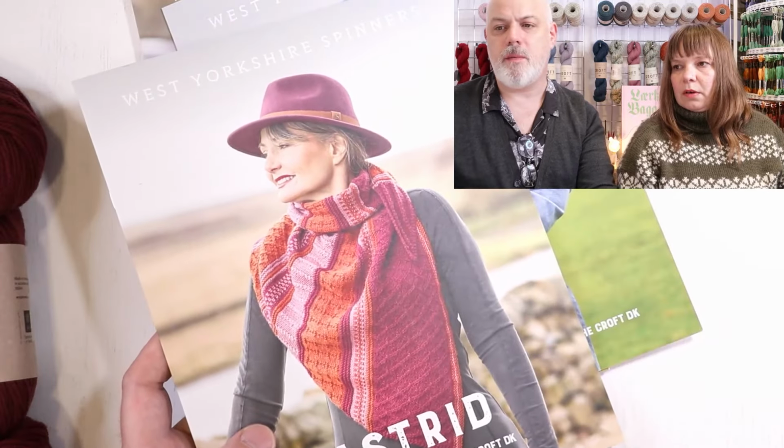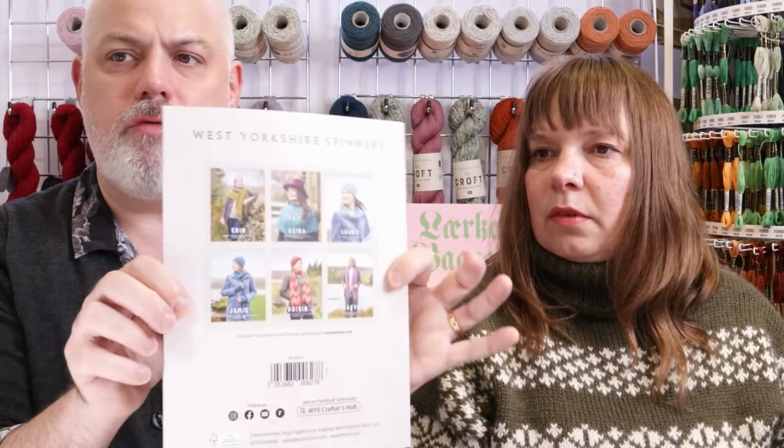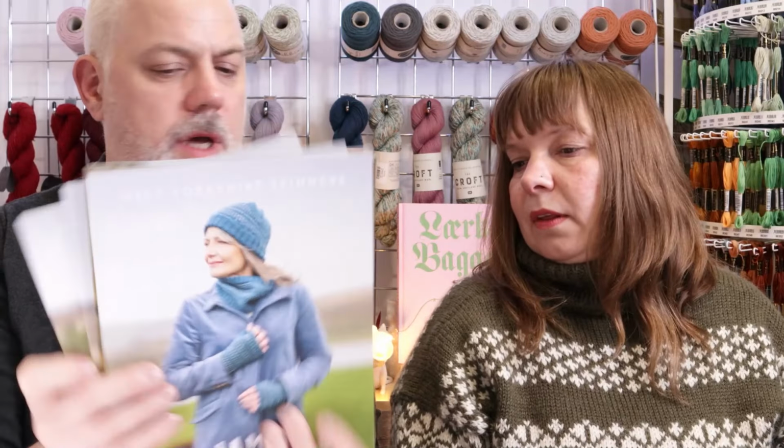Let's go to the main camera. So everyone's doing these kind of booklets, and the West Yorkshire Spinners one is really nice. It's a really good quality card, and there are a whole range of them. Of course, we've got them all. So these ones are for the Croft, which is the Shetland wool, which we've got here.